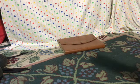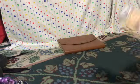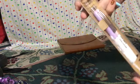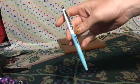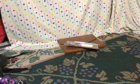Okay. And then she also gave me these. I don't know where she got them, because this was a present. Oh, my friends made these, by the way, if I forgot to mention it. These pens. They say Imagine, Dream, and this one says Create on it. They're really nice. They're all black ink, but they're really cute. They write really smoothly, and they're just nice. So yeah, that's those.